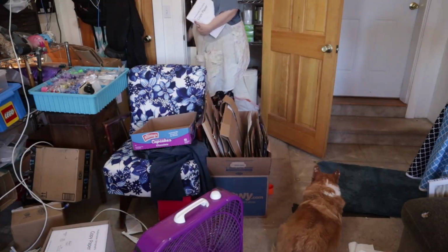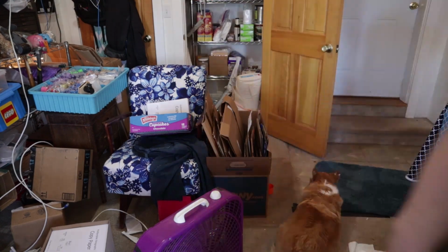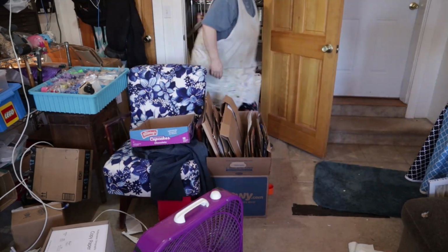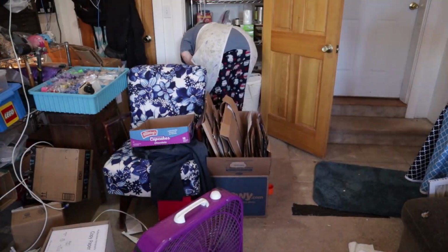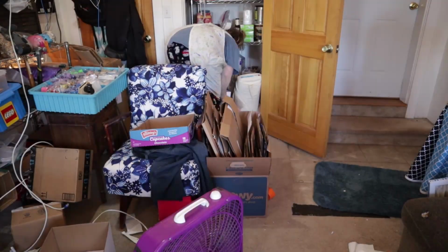Right now in the back closet, I have pantry, office, craft supplies, and sewing. I want to move the pantry out of here. I want to try and get the shelving that's on the wall more organized so I can fit it into the back closets.